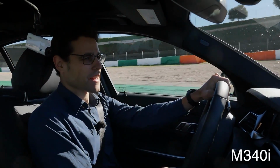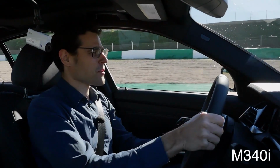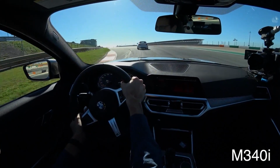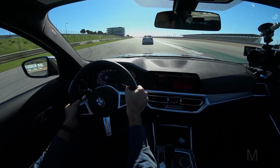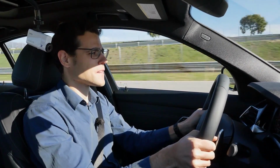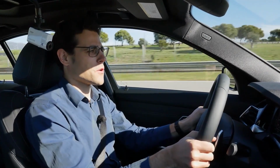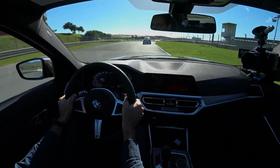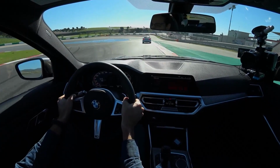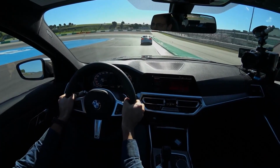So now we are heading out here to the 40-mile racetrack with the new inline 6-cylinder in the M340i. We're going to warm up a little bit and then we have some hot laps. Of course, you already heard the sound difference. So this 6-cylinder of course gives you way more sound than the 4-cylinder. This is one of the biggest differences.